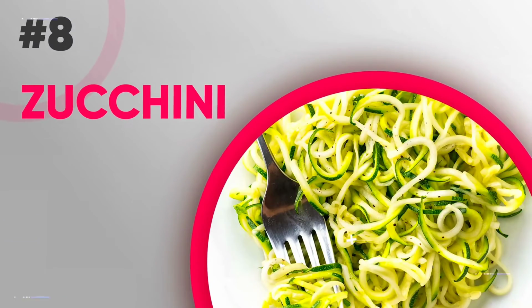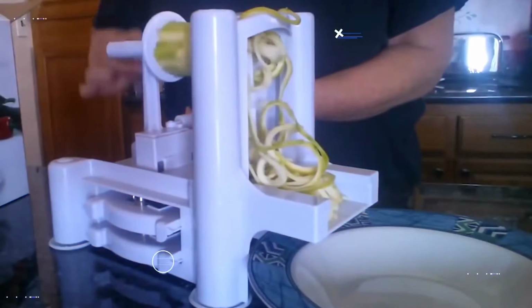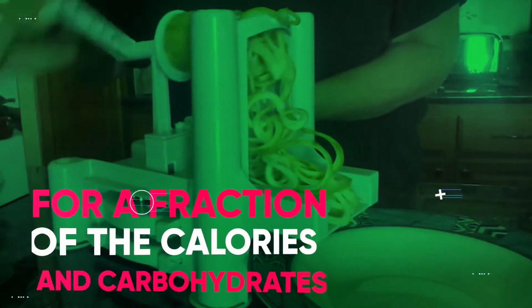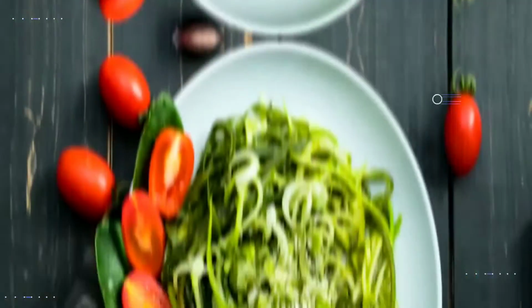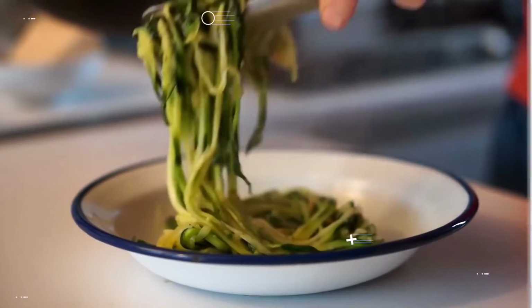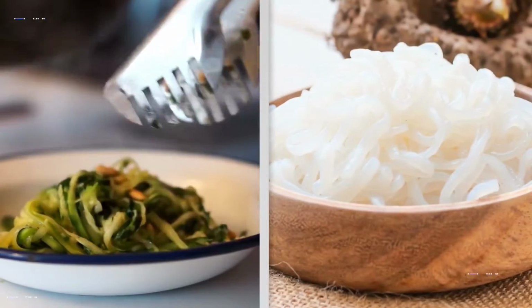Another replacement for pasta is zucchini. By simply getting a spiralizer, you can make homemade zucchini noodles for a fraction of the calories and carbohydrates. Even though zucchini noodles aren't carb-free, they're way better than regular pasta, and many of you will like the taste and texture much better than the kelp noodles we just talked about.